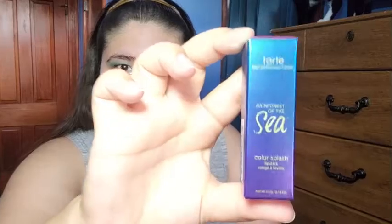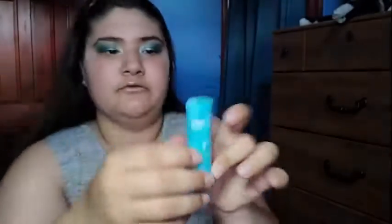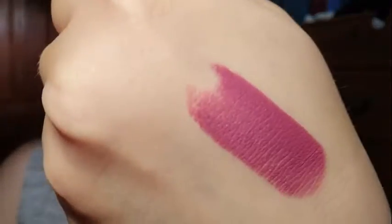another extra item for signing up for the first time, and I got to pick between some Tarte items, and I picked the Rainforest of the Sea Color Splash lipstick, and it is in Cruisin'. That's what it looks like. And here's what it looks like in the packaging, and the packaging is very cute. This is what the color looks like. Swatch it. And this is the color. Very pretty.